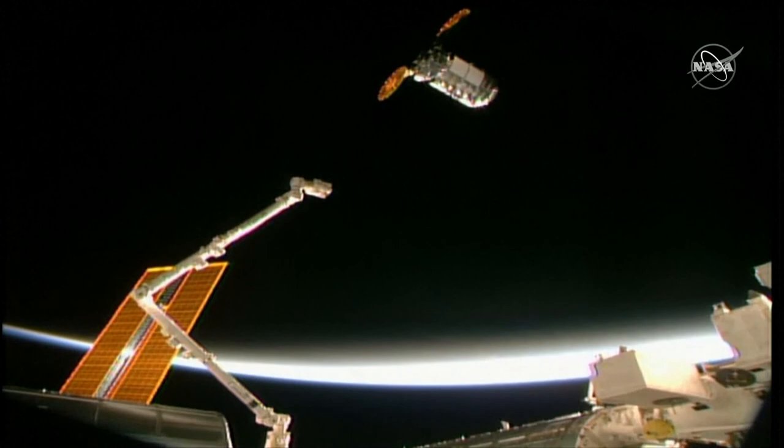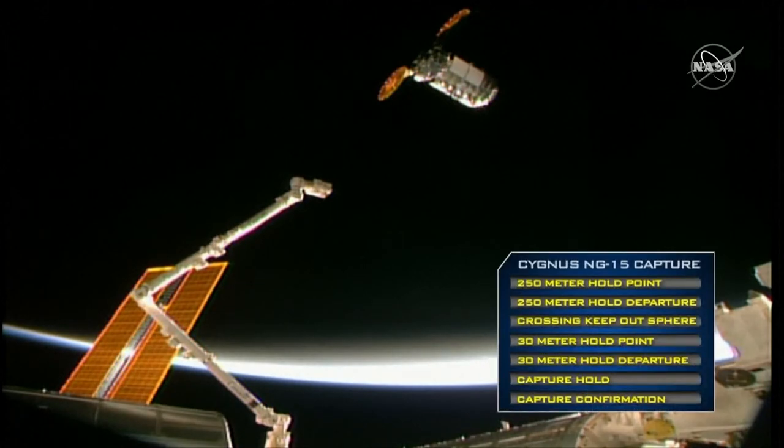Cygnus continuing to hold 30 meters away from the space station. This 30-meter hold is the final hold before Cygnus will make its way to the 10 to 12-meter point and will be captured by the Canadarm2.